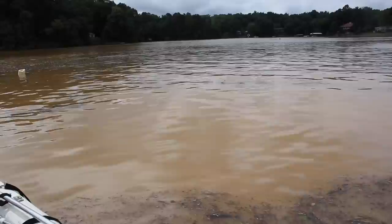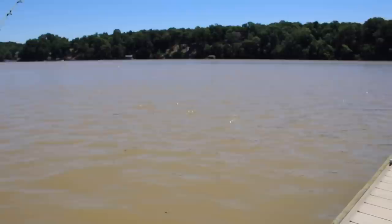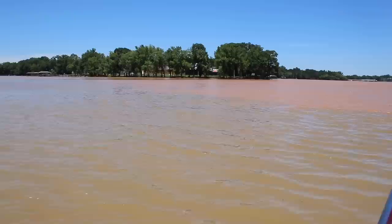It's absolutely amazing, I'm gonna say clear, but how much better the water looks today. It's really crazy how much clearer, relatively speaking, it is than it was yesterday. It's one of the casualties of the flooding. Looks like somebody's boathouse. See, this mud line is so well defined that it almost looks like you're driving into a dirt field.